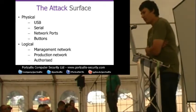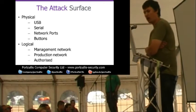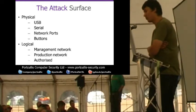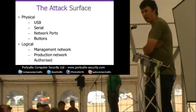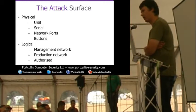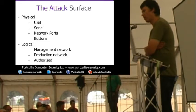So the attack surface of the device we looked at, if you imagine it was a typical one-U system. It had USB, it had serial, it had network ports. It had some buttons on the front which were quite interesting. It had a management network, it had a production network, and it had some authorized applications that would allow you to configure the time server. Probably, I'd say the management interfaces weren't exactly required, but if you're buying something off the shelf these days, people expect to have a fluffy interface.